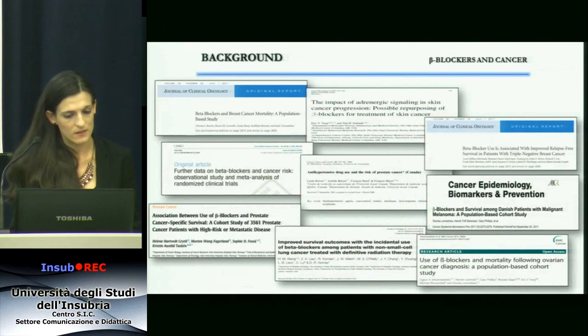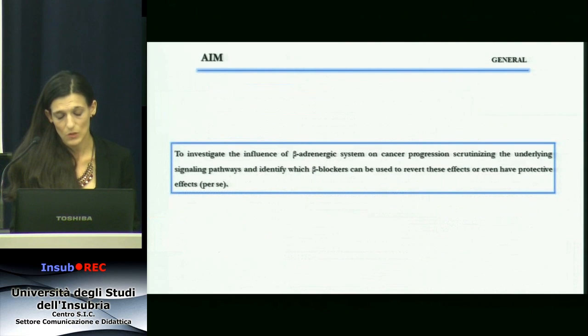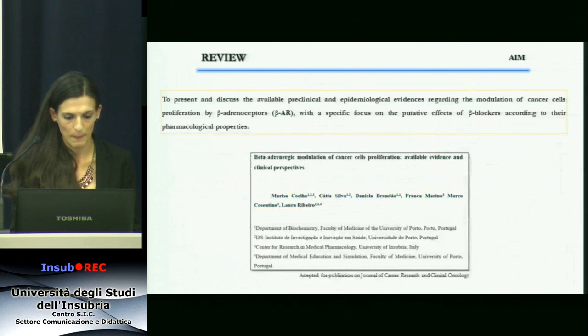Actually, there are many epidemiological studies showing that cancer patients who are taking beta blockers for other reasons have higher survival and lower recurrence and mortality rates, which provides us, of course, a rationale for the use of beta blockers in this pathology. The general aim of our project is exactly to study the influence of the beta-adrenergic system on cancer progression, trying to understand which signaling pathways are involved and identify which beta blockers can be used to revert these effects or even have some protective effects per se.